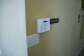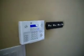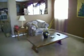So the home is fully carpeted. This is the entrance. Comes with an alarm. This alarm actually has a capacity to take your picture when you punch in the code. And that's the first living area. This is the second living area. There's the dining room. That's what it looks like from the rear. There's a dining room there.